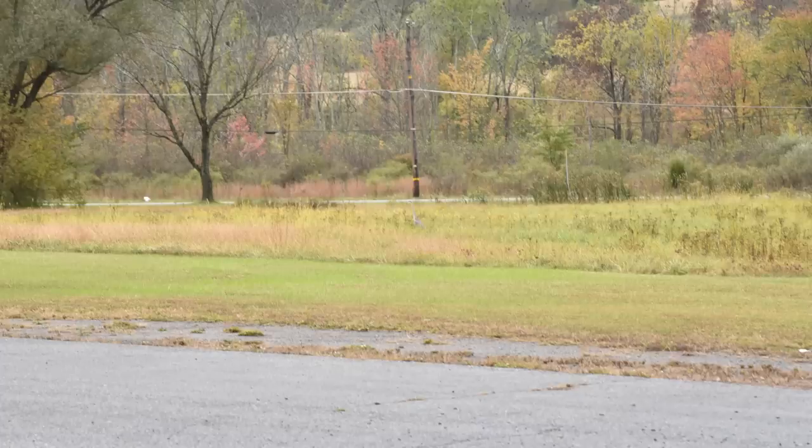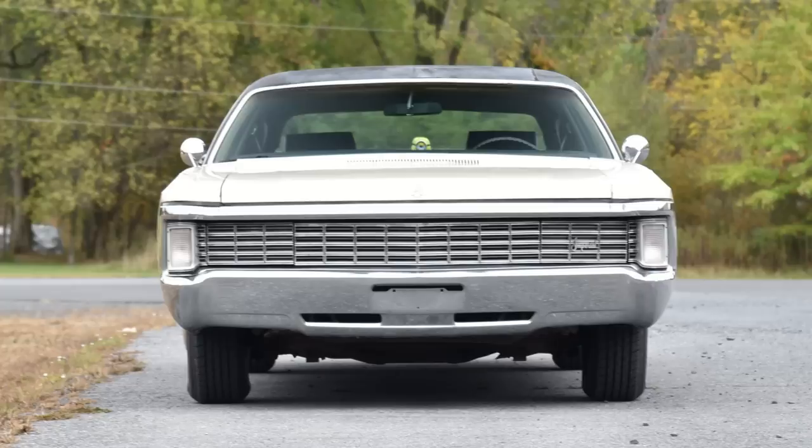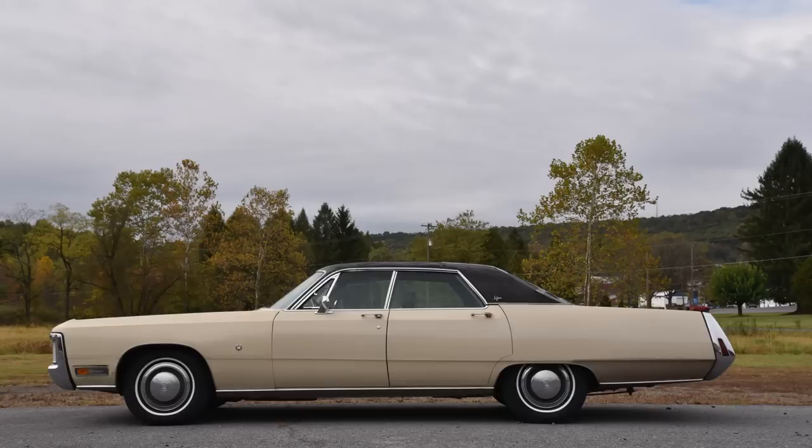1970 Chrysler Imperial. It's a one-armed bandit, but the only jackpots are hairier balls.